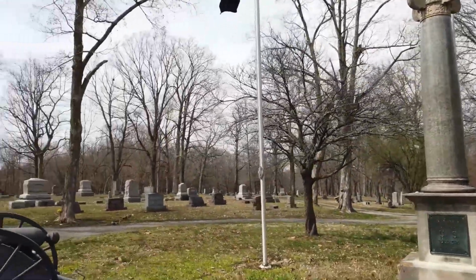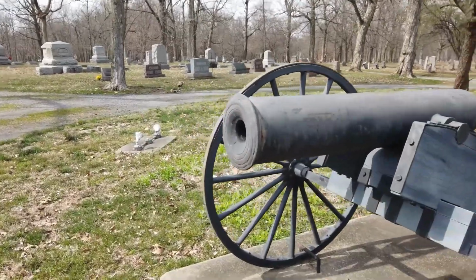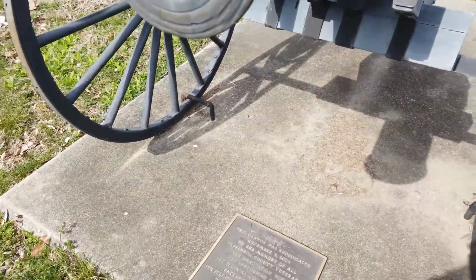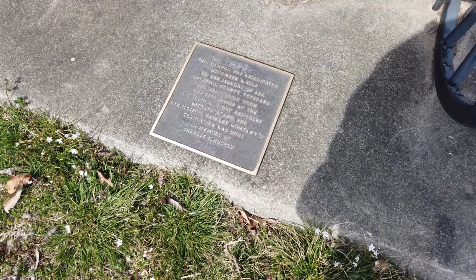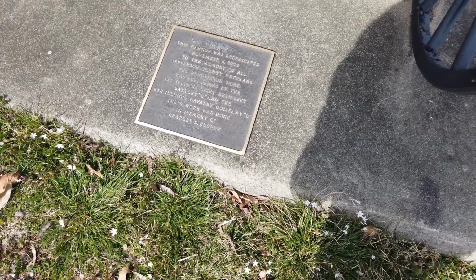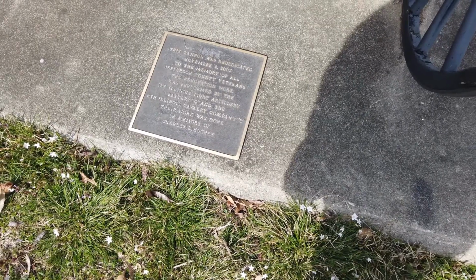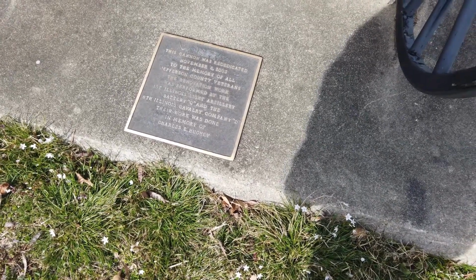They have a cannon over here as well. So this cannon was rededicated November 8th, 2003 to the memory of all Jefferson County veterans. The renovation work was performed by the 1st Illinois Light Artillery Battery C and the 6th Illinois Cavalry Company D. Their work was done in memory of Charles E.